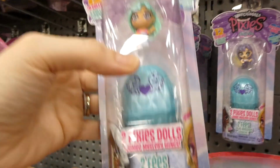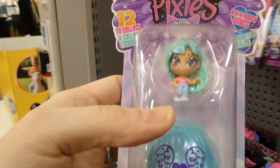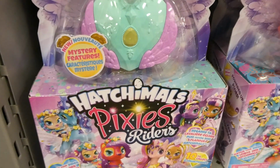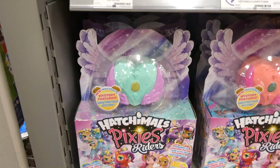So these are neat. I wonder, it doesn't look like they open the same way as the old ones do, where you had to kind of rub them and then peel them. So I think I'll get that one. And then maybe just to coordinate, we'll get the teal and pink to match with that rider and that egg.